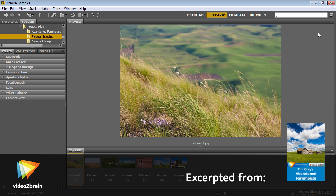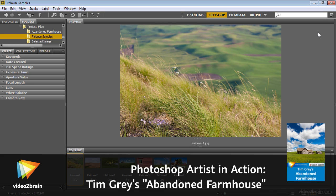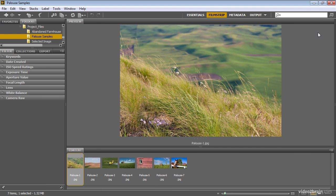Several years ago, a photographer friend of mine invited me to help him lead a field photography workshop in the Palouse. My first question was, what's the Palouse? I had no idea what this place was. It turns out it's farm country in eastern Washington state in the northwest of the United States, and it sounded like an interesting opportunity, and so I accepted.